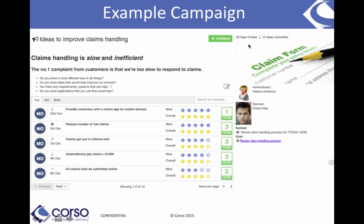It's an open-ended campaign. What we mean by that is you could run a campaign for a time duration. So if you know you've only got 2 quarters to improve claims handling, you can maybe run the campaign for a quarter, collect ideas, and start to kick off some work around that. Down here, you can see we've got the goal, revised claim handling process. So what this means is that you're tying innovation via things like the motivation model directly into the architecture.